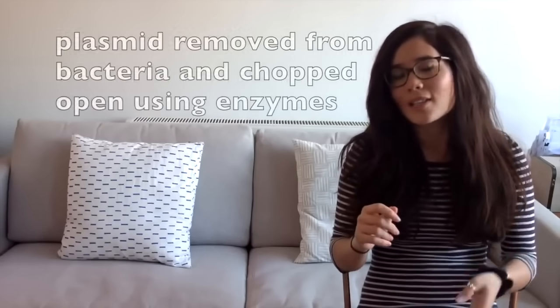Let's now look at the detail involved in genetic engineering. So what we do, we tend to do exactly the same steps. We get a bacterium. Remember that a bacteria doesn't have a distinct nucleus, but it has little loops of genetic information, which we call plasmids. Now what you do here is you remove that plasmid and you chop it open using an enzyme.